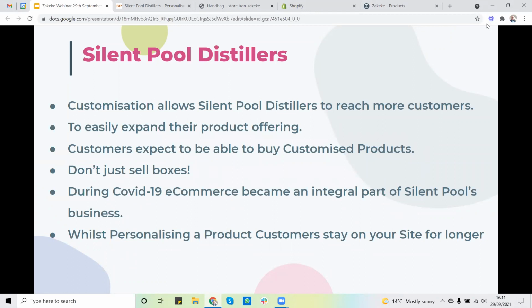So adding in Zakeke customization allowed them to reach more customers. It allowed them to easily expand their product offering without any expense. Customers are expecting to buy customized products, so when they look on your site, they will expect to find them there. Don't sell boxes, because if you do that, then you'll be competing with hundreds of other e-commerce platforms that are doing the same thing.